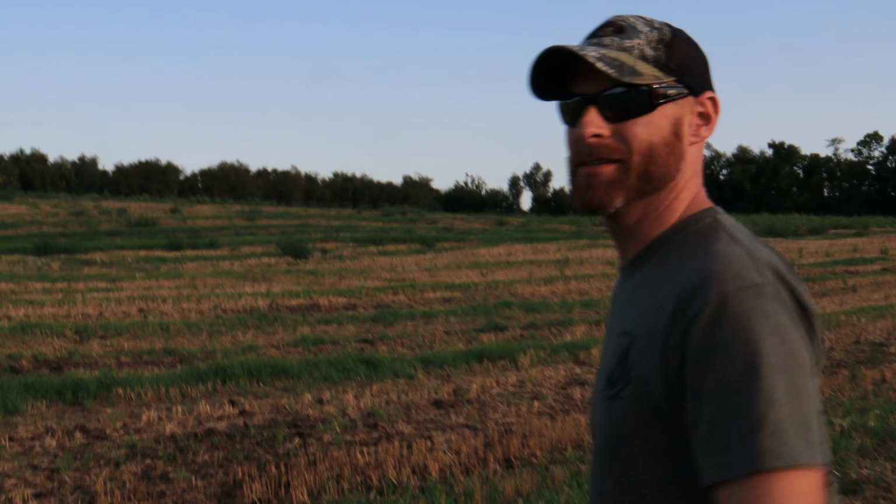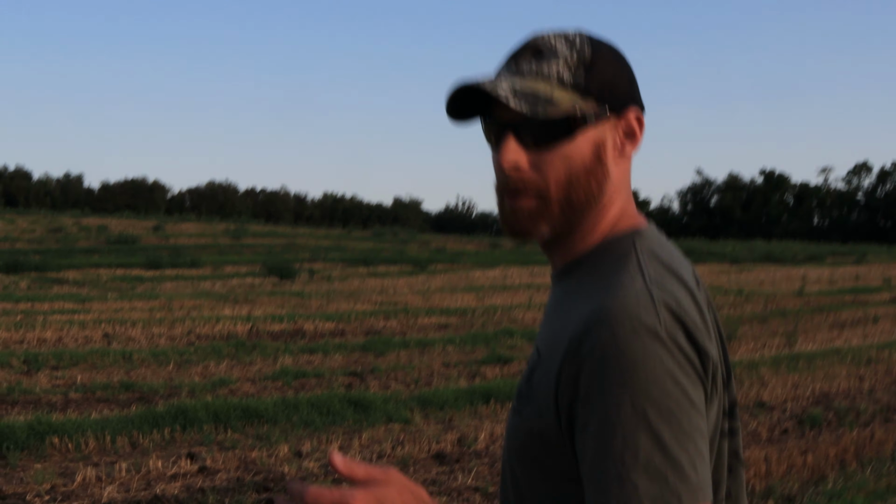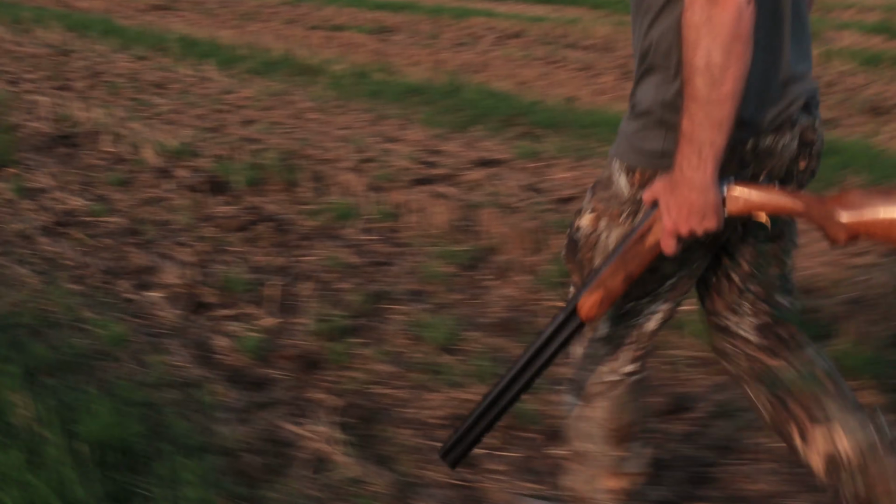Yeah, so sometimes it's easy to get really distracted when you have a whole flock of birds coming in, and you shoot a bird, it goes down, you take your eye off it. Once you take your eye off that bird, it's gonna be really hard to locate it, especially if you're really distracted trying to shoot at other birds.